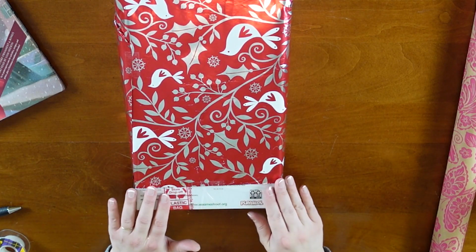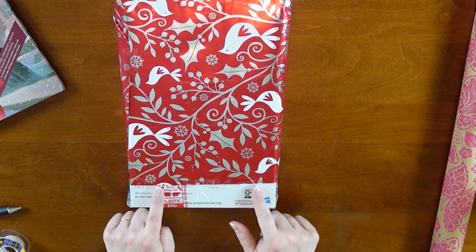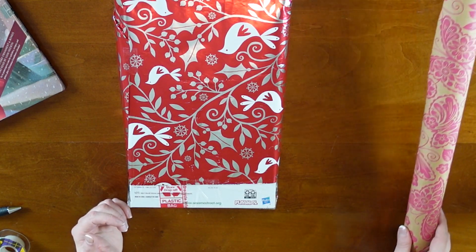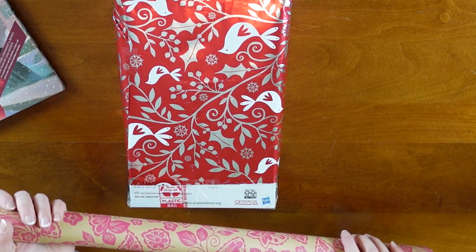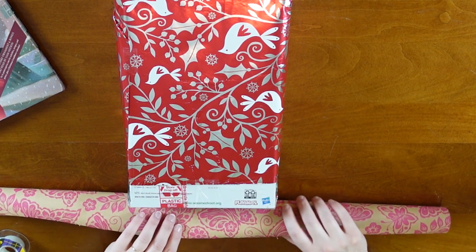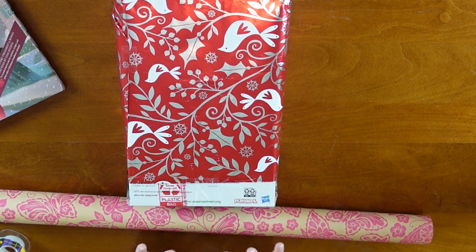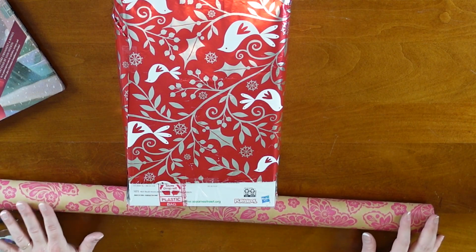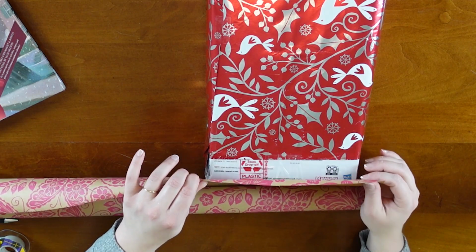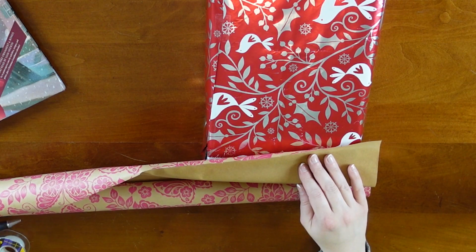And so for the bottom, because it doesn't say what this is, I could even just leave it as is. But we have all of this paper. And so I think I'll pad the bottom with a little brown paper before I use it for the other gifts. I'll need to figure out how much paper I need and then adjust accordingly.